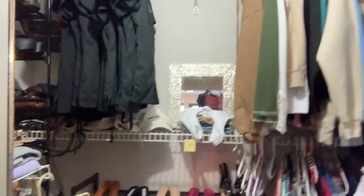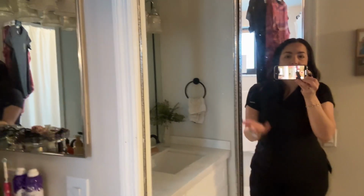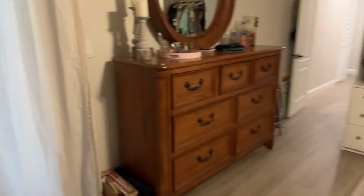That closet is teeny tiny. There's not much that could be done there. But imagine just having this closet space. This is not really a whole lot of closet space. So that thing and this thing is great.